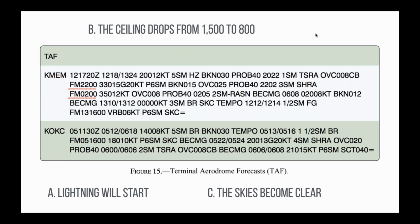Do you think lightning will start? The ceiling's going to drop from 1500 to 800. Remember the FAA definition of a ceiling. Or will the skies become clear? Work through it and let me know what you think there. This is the hard part for me, where I have to be quiet a little bit and let you guys try to work through everything. Let's read it. Let's work through it here a little bit together.